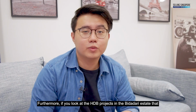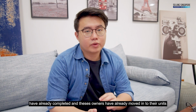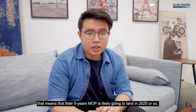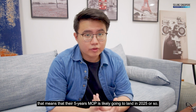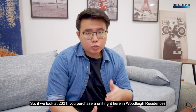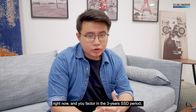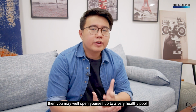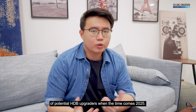Furthermore, if you look at the HDB projects in the Bidadari Estate that have already completed and these owners are already moving into their units, that means that their 5 years MOP is likely going to land in 2025 or so. So, if we look at 2021, you purchase a unit right here in Woodleigh Residences right now and you factor in the 3 years SSD period, then you may well open yourself up to a very healthy pool of potential HDB upgraders when the time comes in 2025.